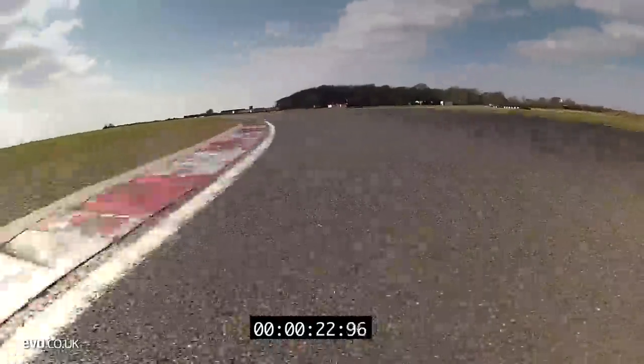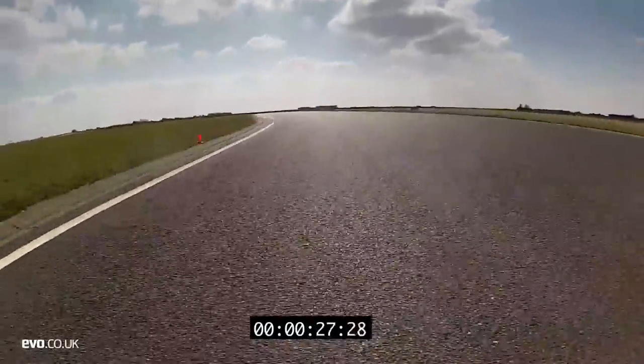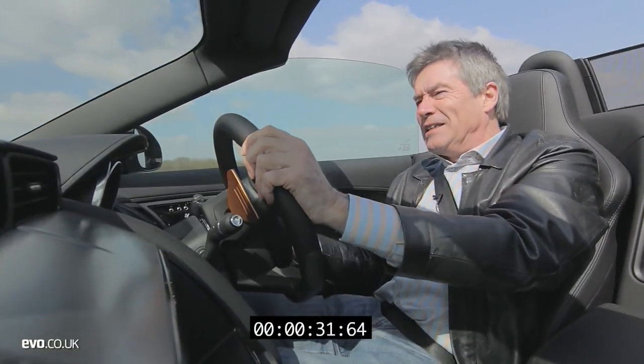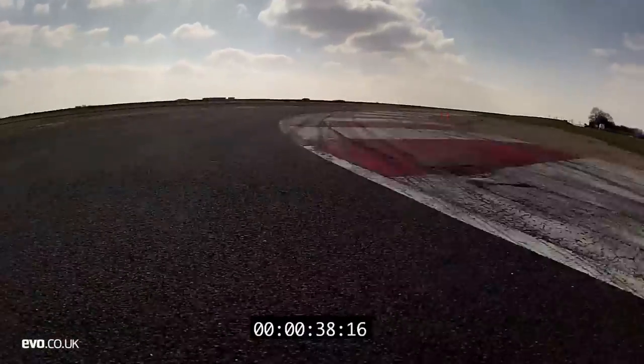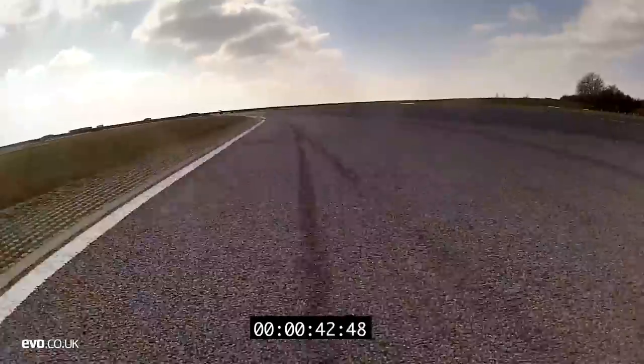Change the direction from right to left. Good, but then just a little bit too much oversteer there for getting the power down. Onto the back straight, 110 miles an hour. Heavy braking into the chicane. Don't get too wild, Tiff. Oh. Good, we held it, we held it.